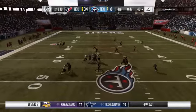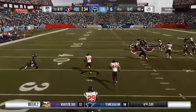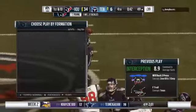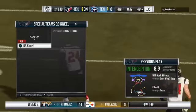Dalton, 1st and 10. And his pass is intercepted for the 4th time today. Picked off by Tavon Young. And he will bring this across midfield to the 49-yard line. The tight end Kelsey was the intended target.